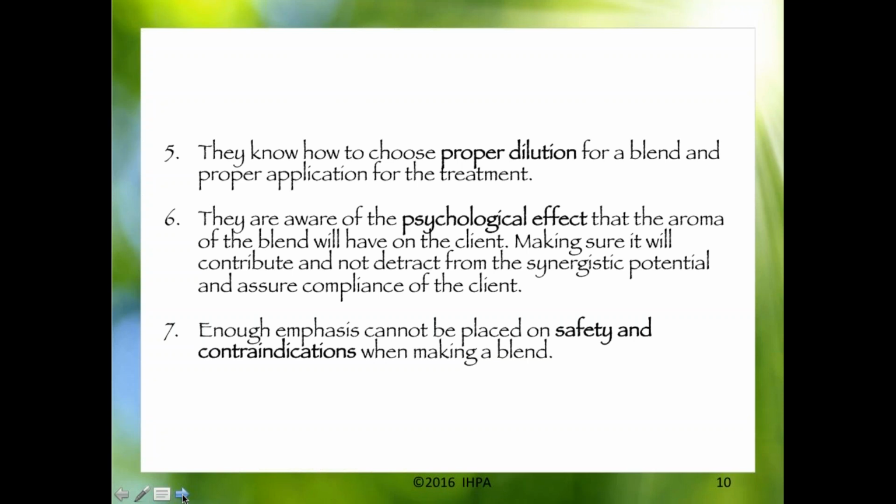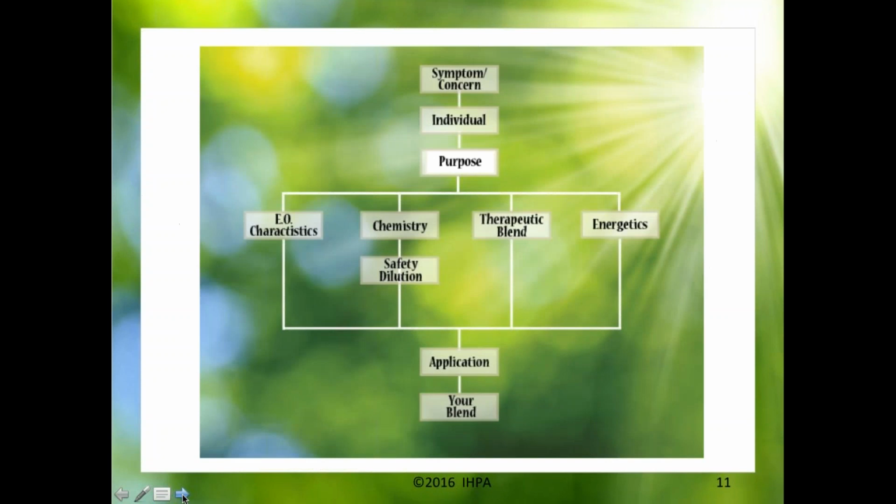So again, safety, contraindications, we'll touch on a few of those as well for you to be aware of when you are creating a blend. So this is basically the thought pattern that we have when we as a professional are creating a blend. We start with usually a symptom or concern, right? Because when you're experiencing something, that's the first thing that gets you to think, I wonder if there's an essential oil that could help me with this problem.